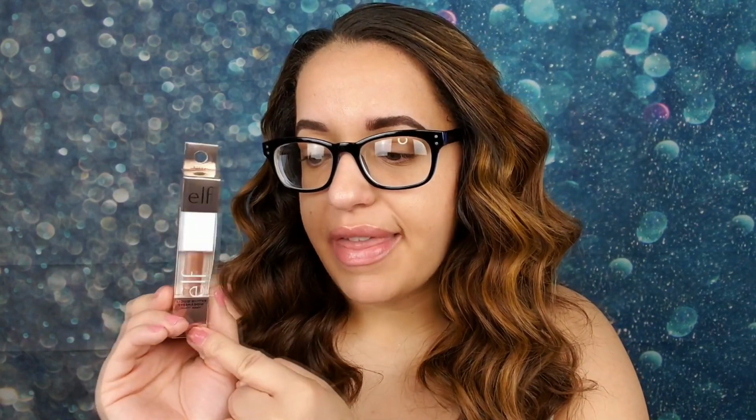They also have these new liquid glitter eyeshadows and they had a lot of bold colors. This is the only one that I saw that really again drew my eye because of it being a more nude color. This is the shade Flirty Birdie, so I did pick that up.